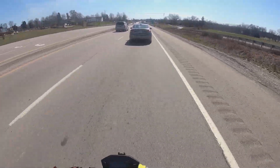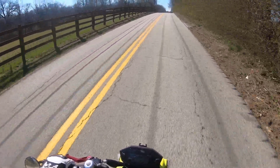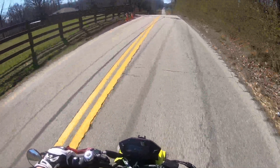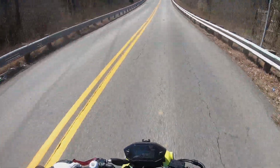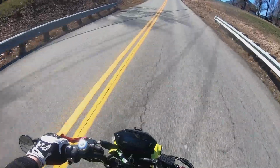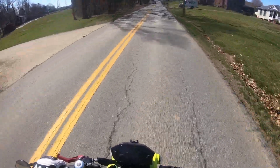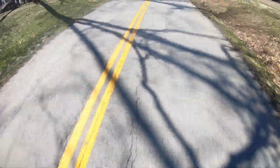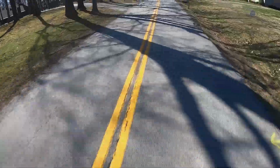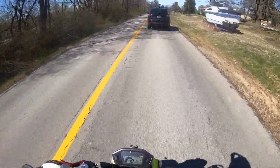Try to catch up. There are two types of riders. The riders that have been down and the riders that will go down. I have been down, and I will tell you, I'll probably go down again. Will I get back on after the next time I go down? If I'm physically able to, then I will get back on a motorcycle. Let's see, can I do a wheelie off of these? Yeah, a little bit.